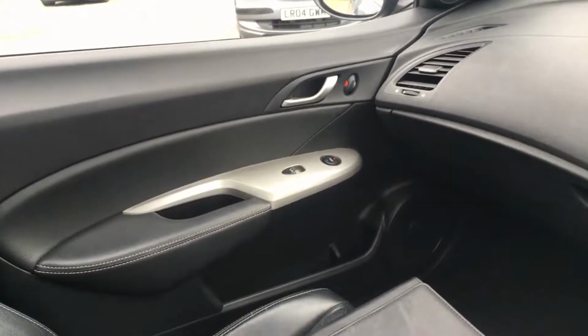Just going to pan up here just to show you the panoramic roof, excuse the pun, and then if you want to close the blind on a raging hot summer's day, if you ever got one, just do that and then press and open up again. Really lovely design.